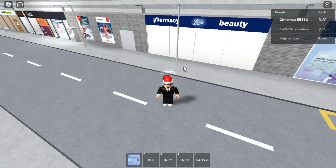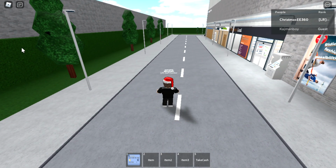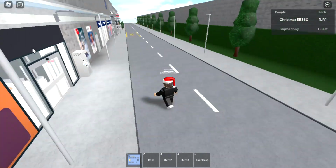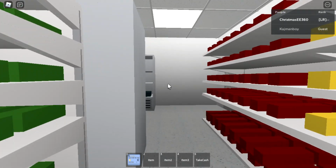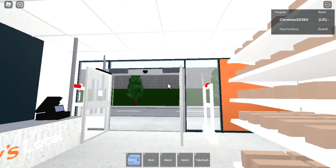Yeah, you got YMCA. Never really heard of that before. I know what YMCA is, but I didn't know there was a shop for it. Lloyd's Pharmacy, Sainsbury's Local. We're gonna have a look in Sainsbury's Local because it's pretty cool. That's what it looks like. Yeah, quite nice, pretty cool.